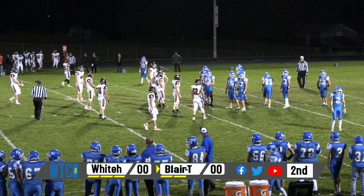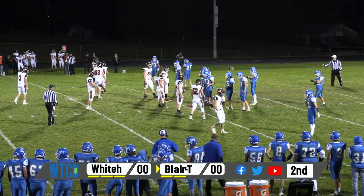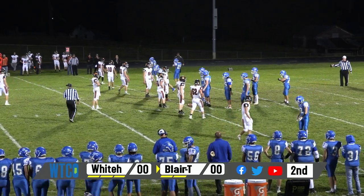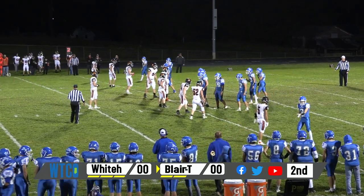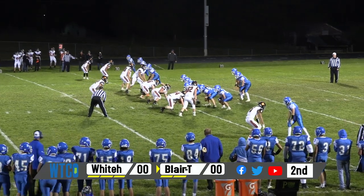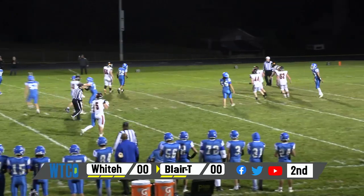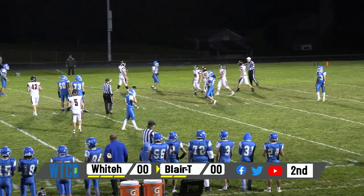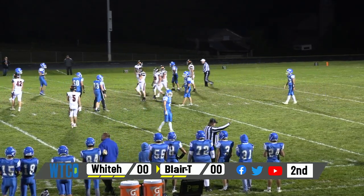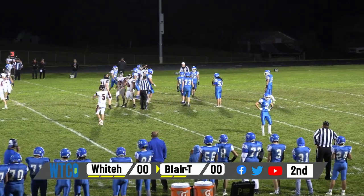Second and 16. He got hit hard there. He avoided Dunn, and Sluga said, hello. Sluga came free. I mean, he had a straight big rush coming there. Now, that's got to be intentional grounding. No, there's a receiver right there. Who? 22. Oh, all I seen was 55. No, he's not a receiver.